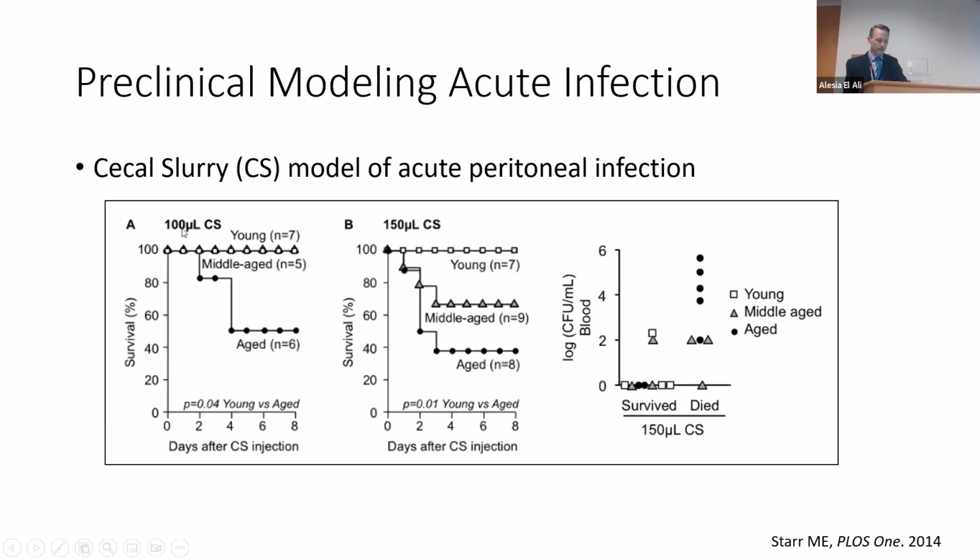And this is a study looking at different doses of cecal slurry and the effects of age. And you get a dose-dependent increase in mortality in these animals. But unlike, say, something like lipopolysaccharide, these animals get bacteremia. They get measurable bacteremia, which is definitely an advantage.